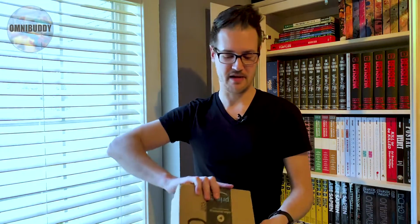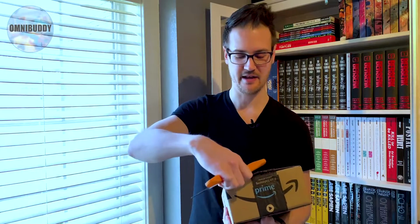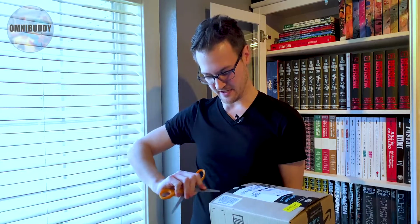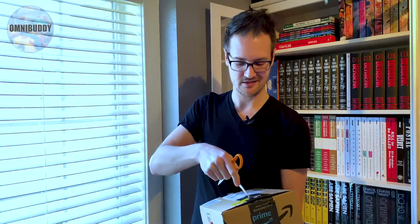There was a coupon discount code for a book yesterday on Amazon, so what do we do when we order from Amazon? We roll the dice. And I can tell by this package that there is absolutely no protection inside of this box. So we're gonna cut this open and see if there's any disappointment or if there's a lot of luck involved in what just happened. But one great thing about Amazon is I ordered this yesterday afternoon and it's here this morning, which is crazy.